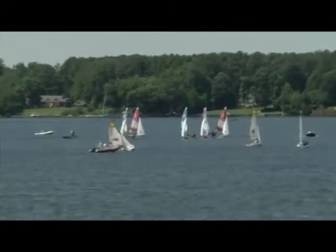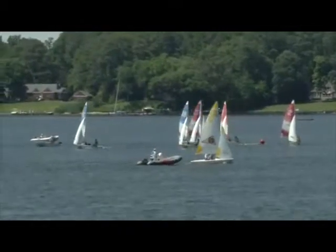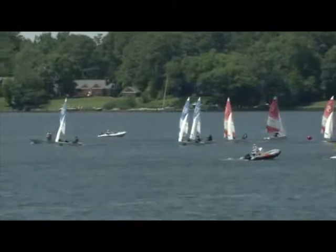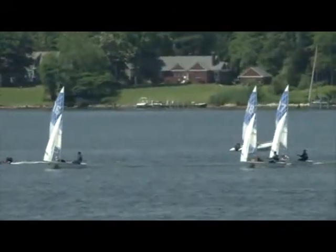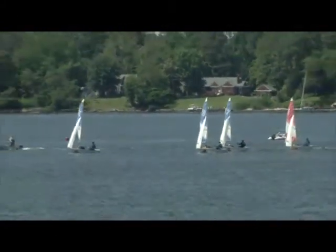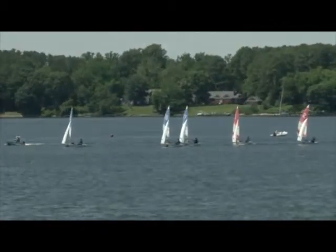Michigan looking firmly in control of this red versus blue race. 1, 2, 3. 1, 2, 3. It looks like, yeah. I'm going to switch back to the next race coming up the course. Looks to be also a 1, 2. So we're seeing some blowouts here.